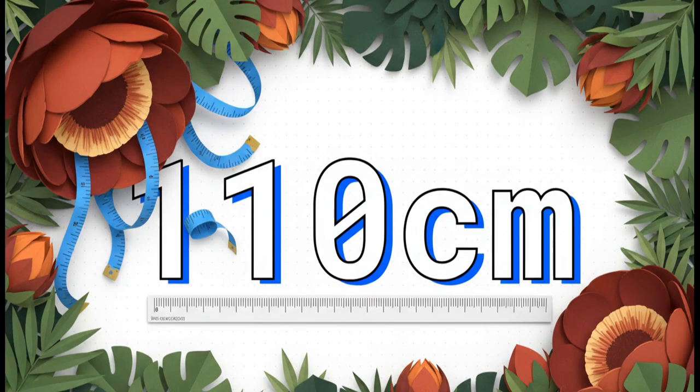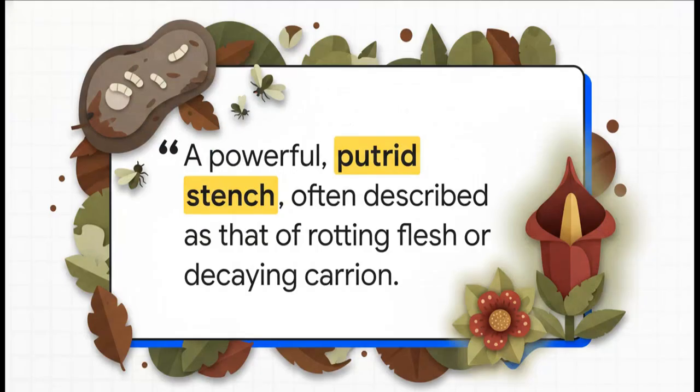The scale here is just mind-blowing. We're talking about a bloom that can be 110 centimeters across. That's more than 3.5 feet wide. It is a true monster of the plant world. And of course, we have to talk about its most famous feature, the smell. People describe it as this powerful, putrid stench, basically like rotting meat. And yeah, this is probably why people get it confused with the other corpse flower. They both use the same disgusting but very effective trick.